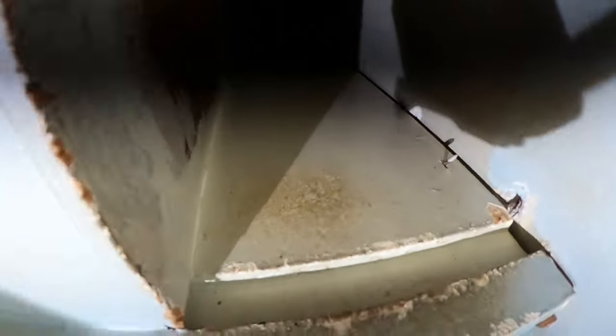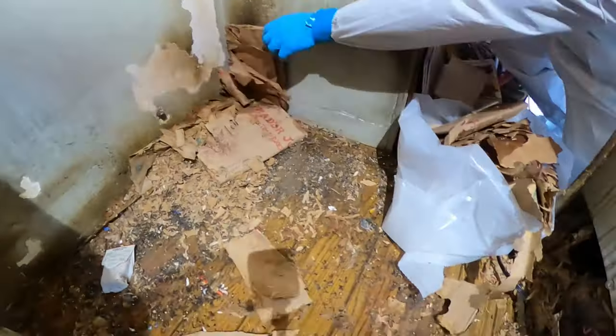See that hole? All right, guys, so there's a big space between the wall and the cabinet here. We got to investigate what's going on up here. Look, they're starting to chew the drywall right there. So what we'll do is let's just net this off here, Dave.